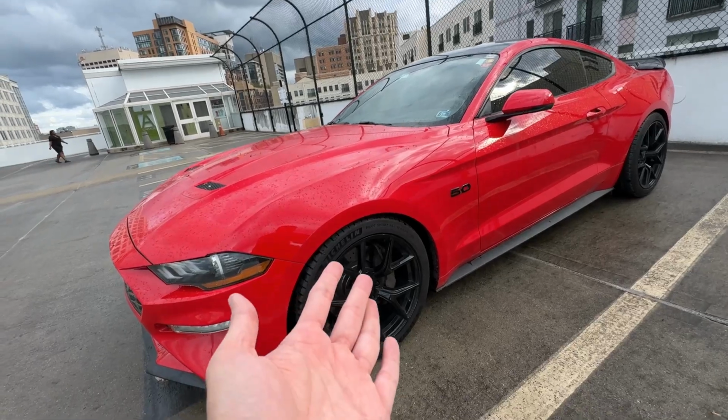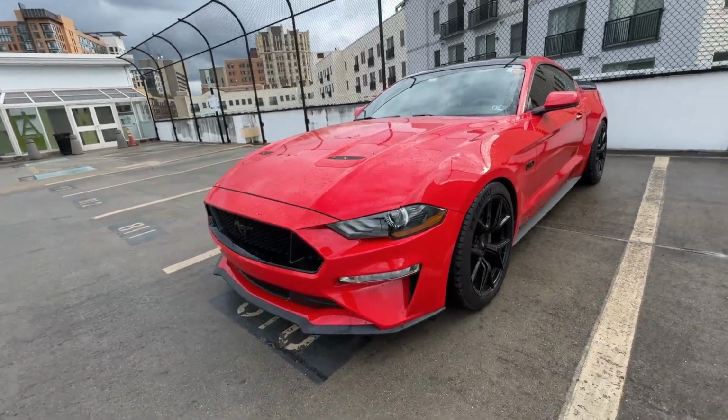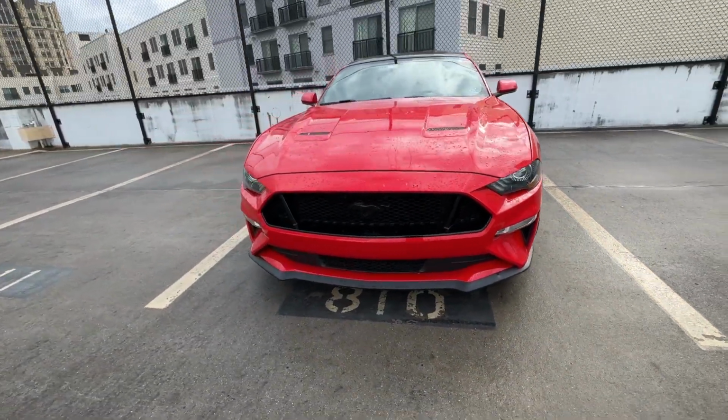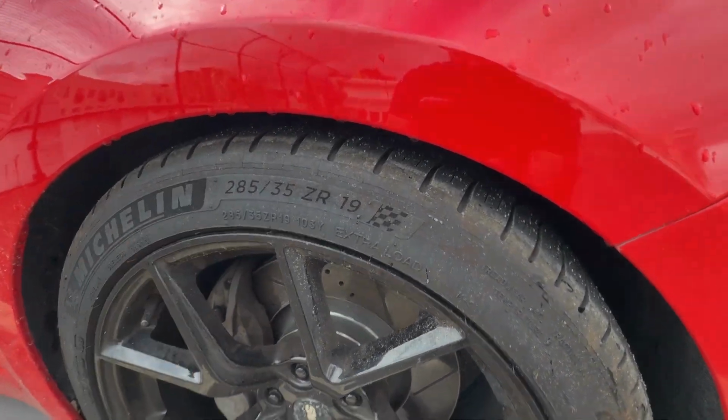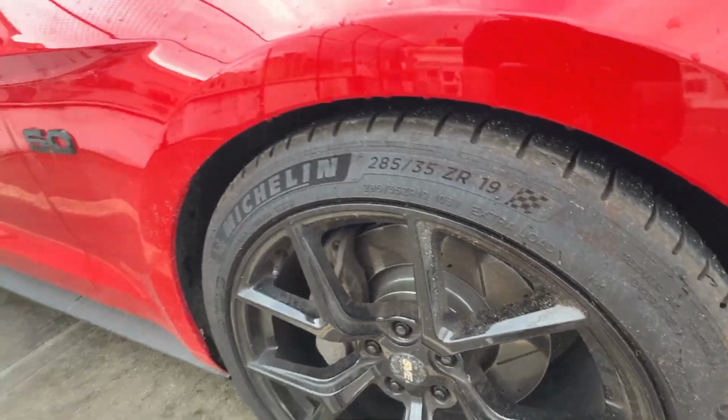You could get the summer tires as well, but these hold up really nice, and I would probably say this one still has another 10 to 15,000 miles based on the tread left, and I've had a lot of drag strip runs, so this is not just commuting. I'm pretty impressed with these tires, so if you're keeping up with the total, it's gonna be $2,800 so far. Tires, brakes, and the oil.